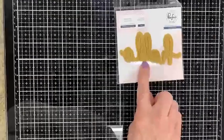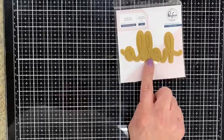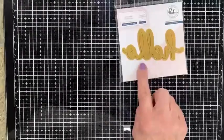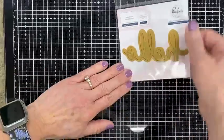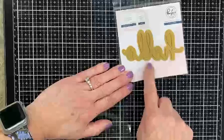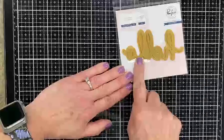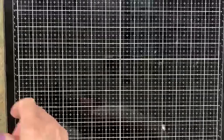A new hot foil plate, the Hello, which is new from Pink Fresh. If you're a Pink Fresh fan and been part of their groupies for a long time, you'll notice that there was a stamp set and die that came out. Now they have the coordinating Hello hot foil plate.